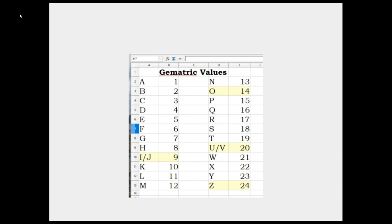So back to the chart where we see a number assigned to each of the 24 letters of the Elizabethan alphabet. The 2 letters missing from our modern English alphabet are J and U, which respectively were interchangeable with I and V. So for example, Ben Jonson, J-O-N-S-O-N, is spelled I-O-N-S-O-N.